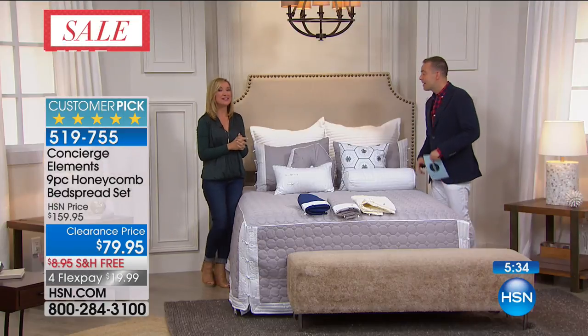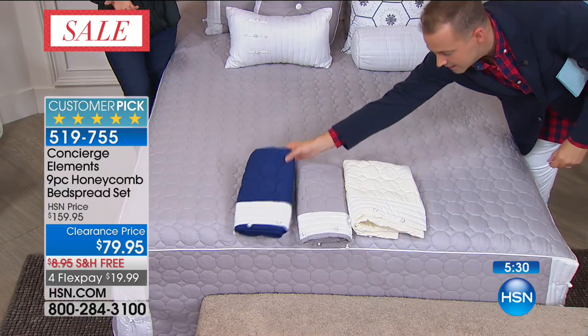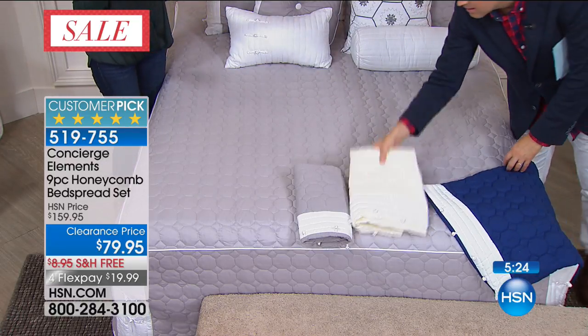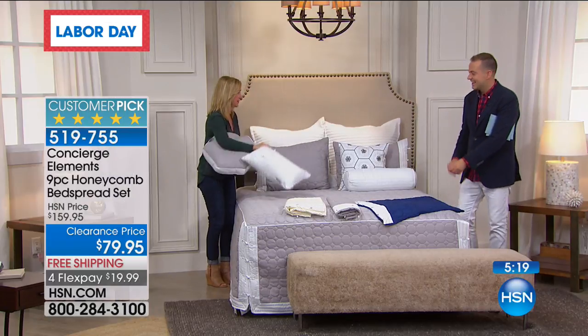We did. And the thing about this is it's very different. It's hard to find looks like this. And if you do, you're going to pay a premium. Because if you went out to a department store and you had $79 to spend, let's just be honest.